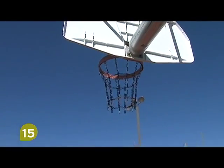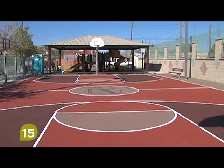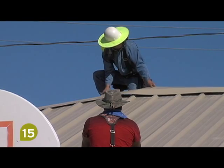The basketball court has an anti-slip surface and is used to host a number of tournaments. Work crews also added a large metal canopy to cover the playground. As you can see, the City of El Paso continues to work on quality of life bond projects.